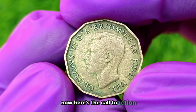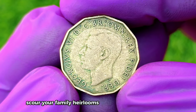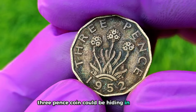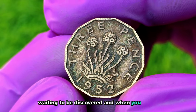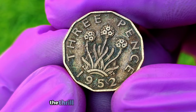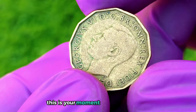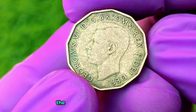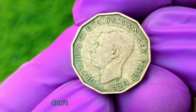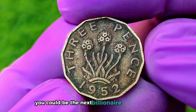Now here's the call to action. Don't just sit there dreaming. Check your collections, scour your family heirlooms, and keep your eyes peeled. The 1952 3-pence coin could be hiding in plain sight, waiting to be discovered. And when you find it, your life will never be the same. The wealth, the fame, the thrill of owning a piece of history, it's all within your reach. This is your moment. This is your chance. The world of rare coins is calling, and the ultimate prize is yours for the taking. Don't wait. Start your journey today, and who knows? Tomorrow you could be the next billionaire made by a coin.